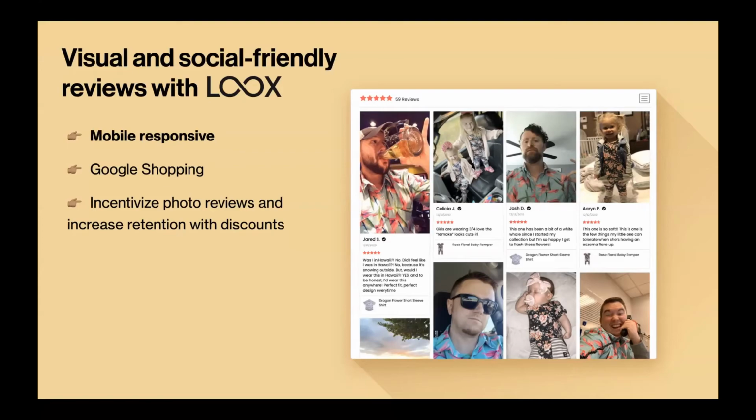Although the above are great reasons to play around with LOOX, we personally think it's a must-have, since it helps you gather real user-generated content and provide social proof and scarcity to your e-commerce store. And as we know, both of those factors are super important when trying to create a social commerce experience and environment for your customers.